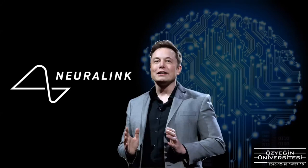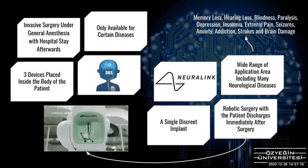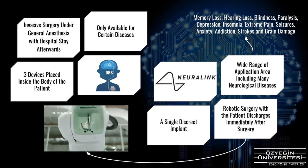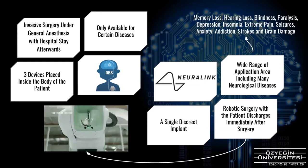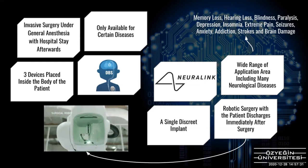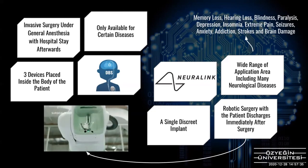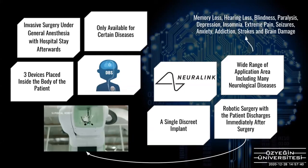There is only one small discrete implant. Let's see an example. On your left-hand side, you are seeing the features of deep brain stimulation technology that is used for Parkinson's disease. Neuralink will be able to target not only Parkinson's, but many other neurological diseases with a small device, placed with a short robotic surgery. And it's believed that the surgery will not require general anesthesia or patients staying at the hospital. This is how Elon Musk is planning to change neurotechnology.